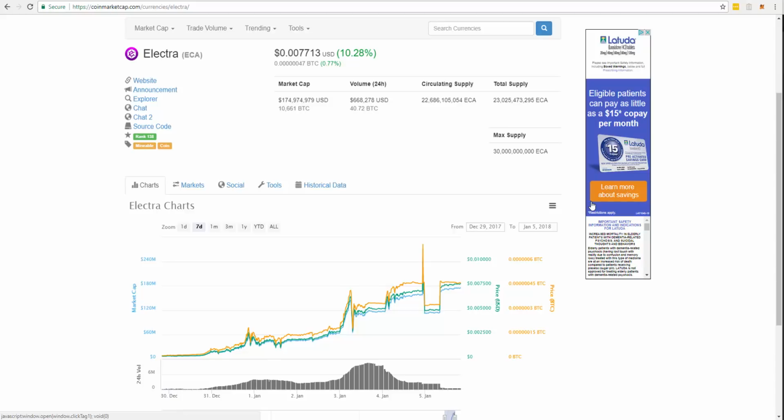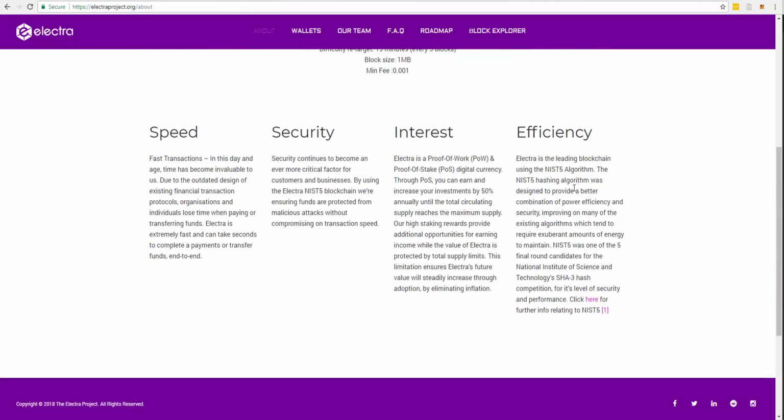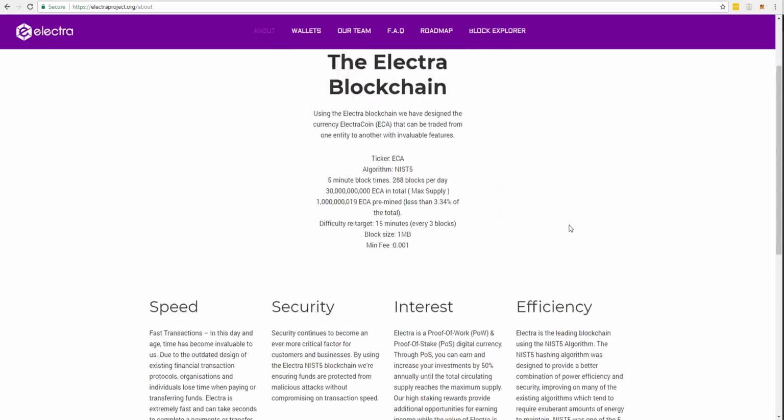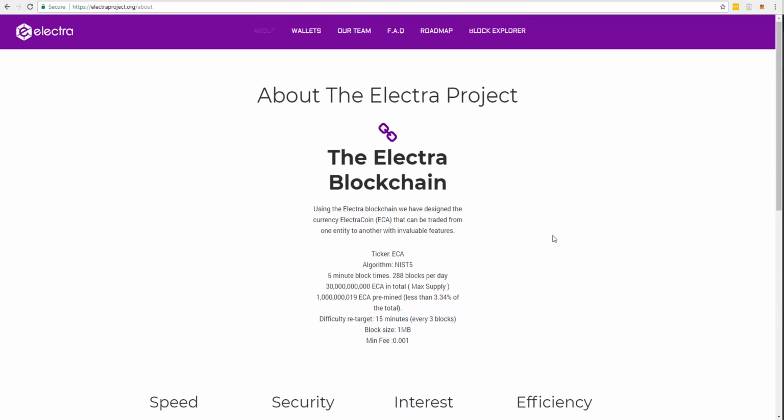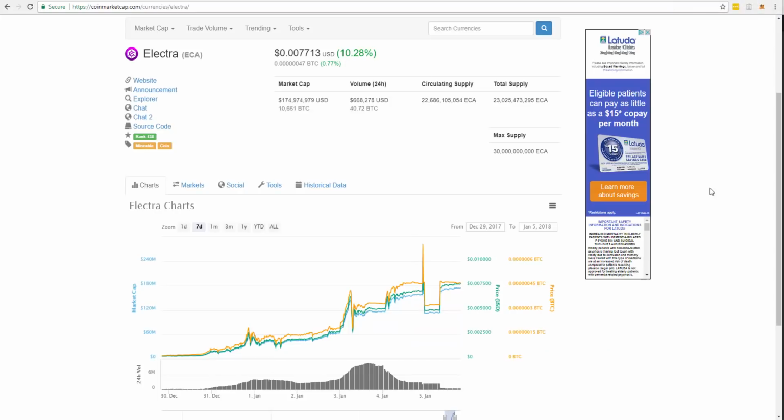Now, I'm not saying that there's nothing good about this coin. I mean, there are trash coins, and then there are coins like Electra. Electra does have a few things going for it, if you read what it's supposed to be based on, which is the NIST 5 algorithm. Decent idea, but the fact remains that we can't actually see that in functionality, in practicality. And again, you don't host a revolutionary idea on a Weebly. They're not putting everything on the line for the project, and if the developers aren't putting everything on the line for the project, why should you?